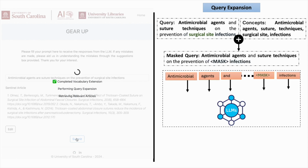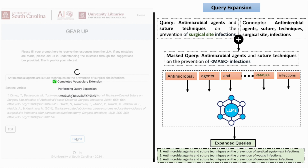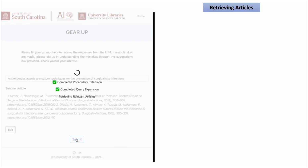Further, we employ large clinical language models to expand these concepts. The key concepts are masked, and the masked query is given as input to the LLM, creating a series of new, relevant queries. For example, for the masked word of the surgical site, we get updated queries such as surgical equipment infections and wound infections. With our enriched set of queries, the retrieval process kicks off.